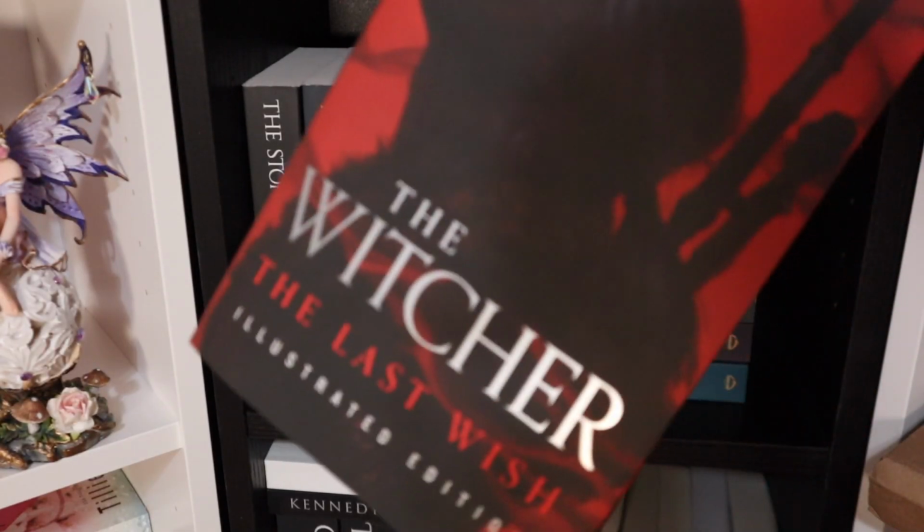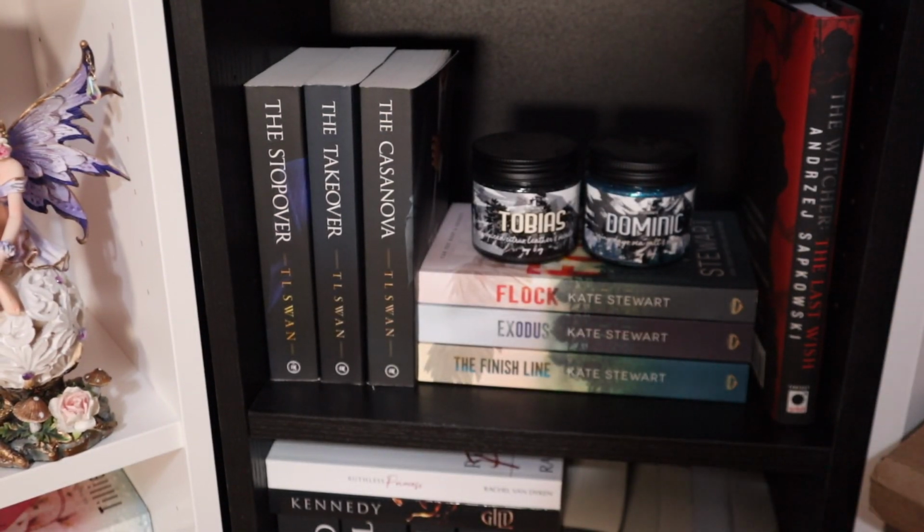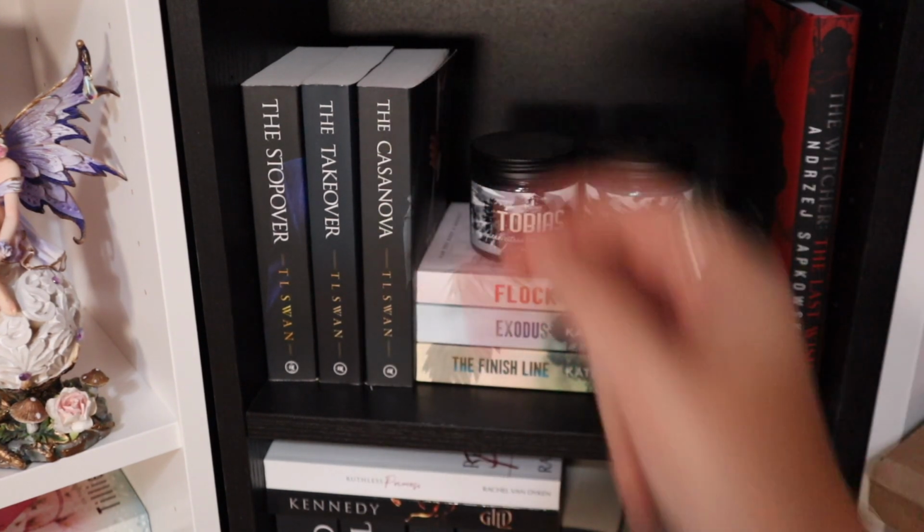And randomly I have The Witcher right next to this. I don't know why. I can't explain the things on here. The Miles High Club series, so good. The only one I didn't like is the Casanova. I did not care for that one.